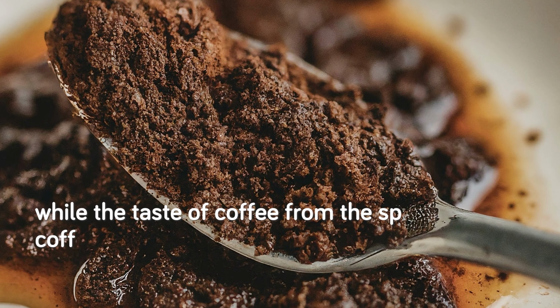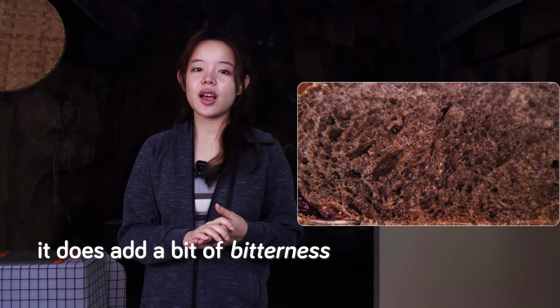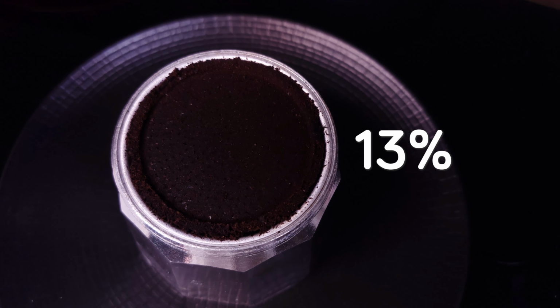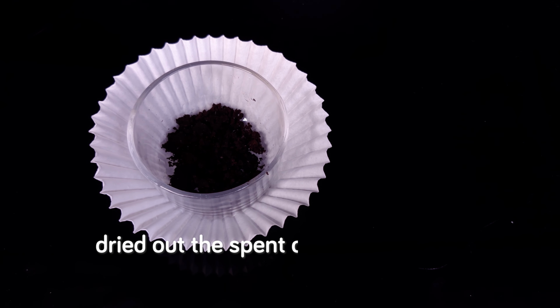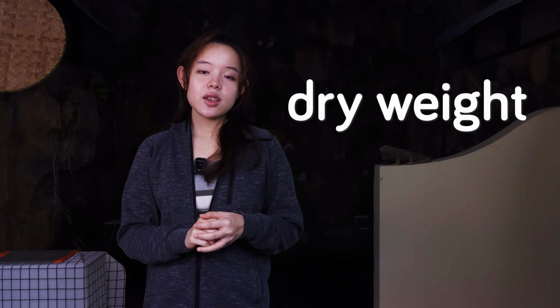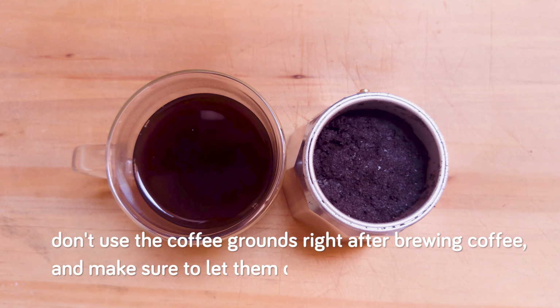Now, while the taste of coffee from the spent coffee grounds is relatively light, it does add a bit of bitterness. I like that in the bread, so I'm using around 13% of spent coffee grounds, baker's percentage, but you could lower it for a more neutral taste to somewhere around 10% baker's percentage. Like in the previous video on spent coffee grounds, I dried out the spent coffee grounds for a while before using them, so this is dry weight. So don't use the coffee grounds right after brewing coffee, and make sure to let them dry out at least a little.